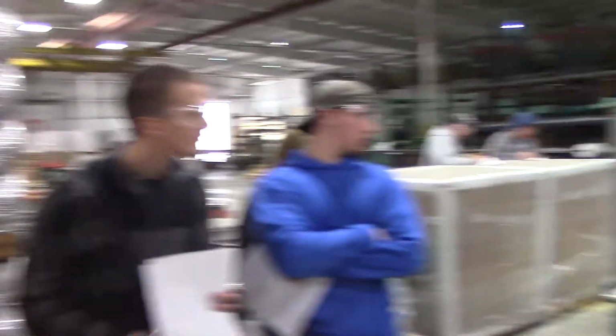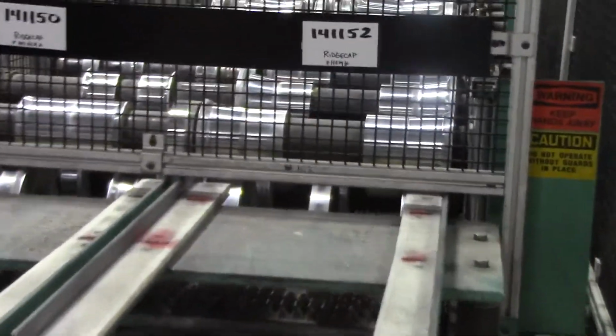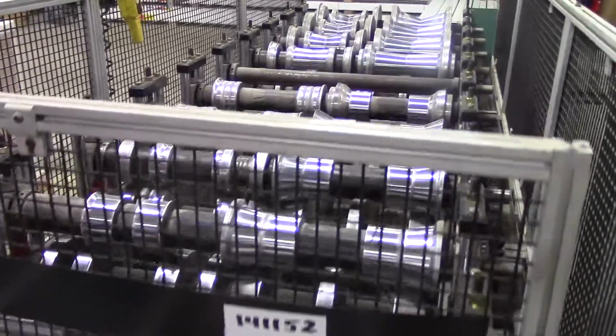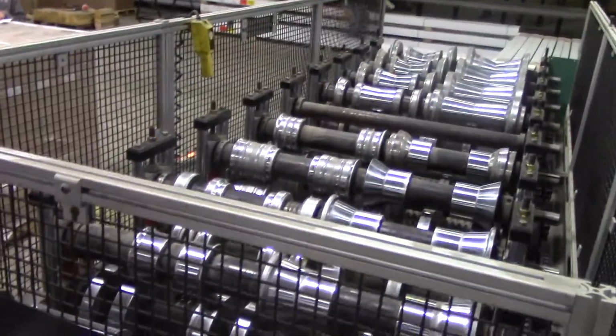Ridge cap. There's two different profiles. One's ridge cap with no hem, one's ridge cap with a hem. The hem just means that it's got a fold-over so it doesn't have a sharp edge on the outside. We use roll formers here. You can run a consistent, large run.